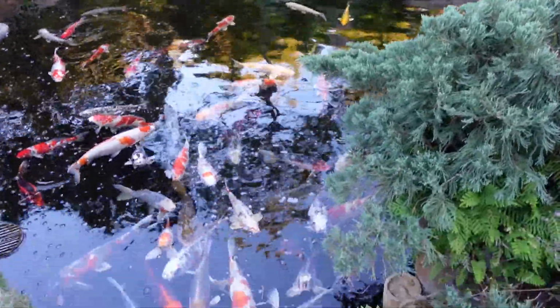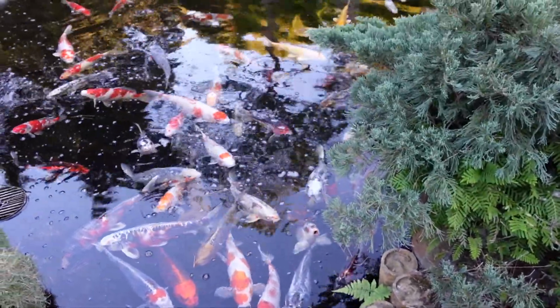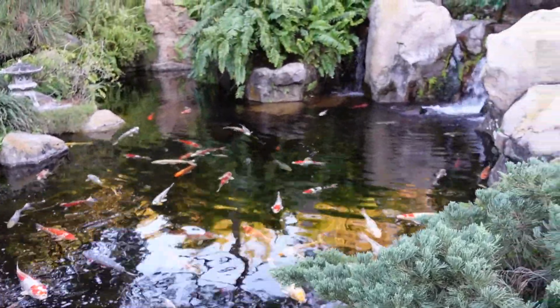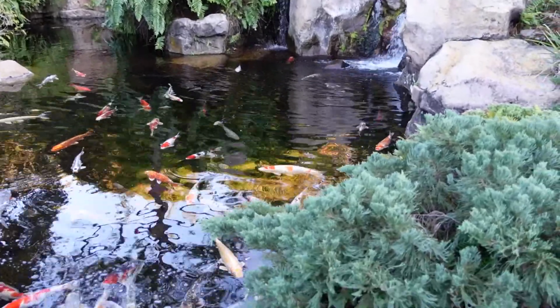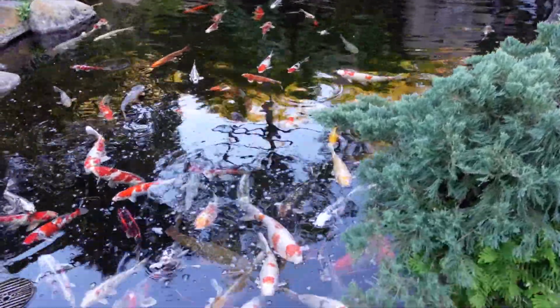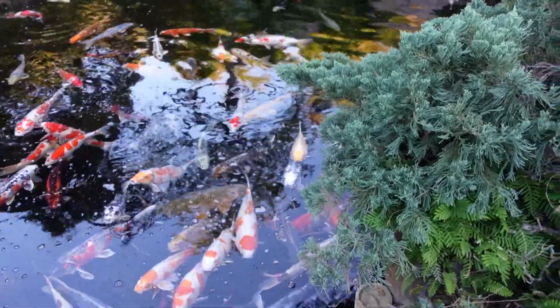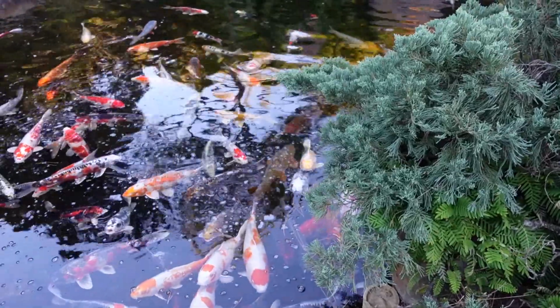Koi are very expensive fish, and I cannot imagine the value of these fish they have here. Look at the size of these things. They are huge, and there's so many of them. They must be chilly, because it's cold out here tonight. That water must be really cold. Wow. Look at the koi fish, huh? And this is what happens when you let a goldfish get to the size of its bowl.